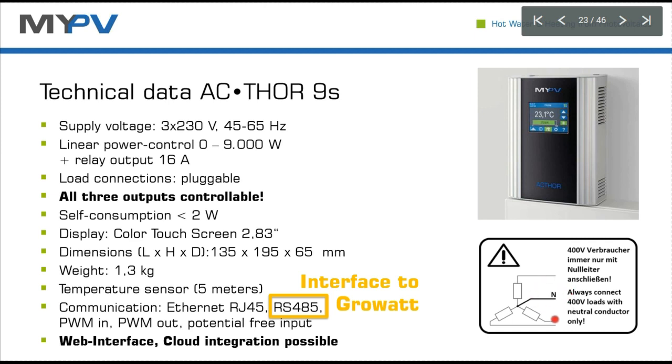And when you use the Actro 9S for retrofitting on an existing electric load, you have to be aware of one detail. What we need on that load is the neutral conductor. The connection is always a star connection. It's not a delta connection. This is very important to detect the nominal power of the load.